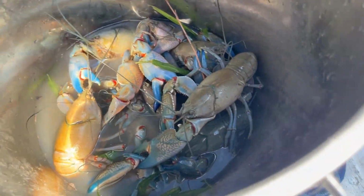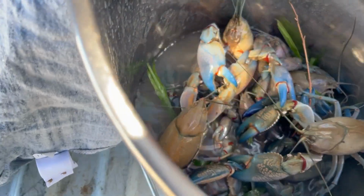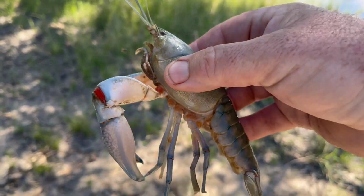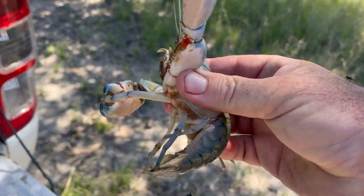And check that out. Look at the size of these yabbies. This one here, look at this one. If I can grab him, hang on. He's having a fight with everyone. But look at the size of that yabby. That is a cracker. Not as big as the ones you get out at Thargo, but holy moly, it is a good start to the day.